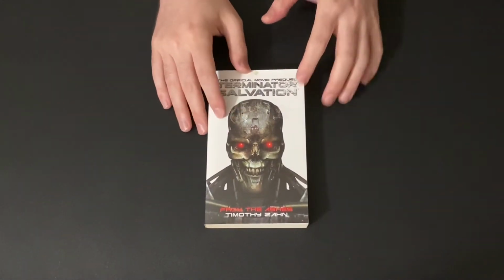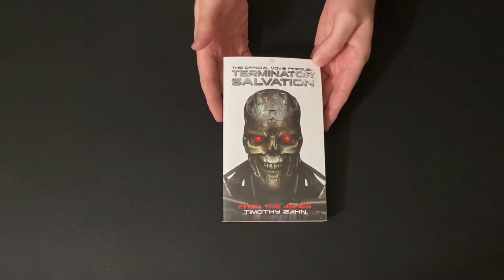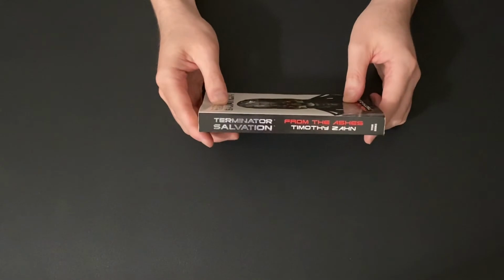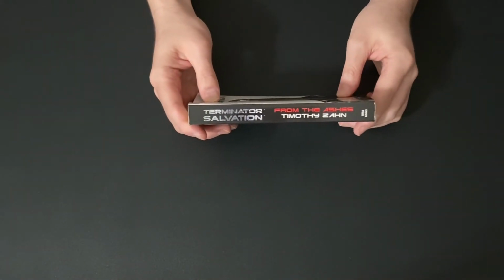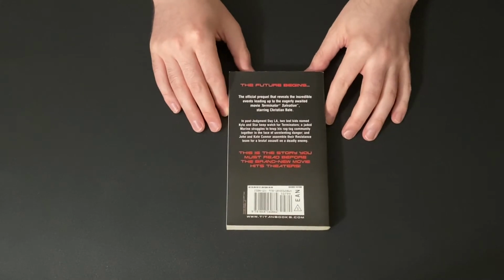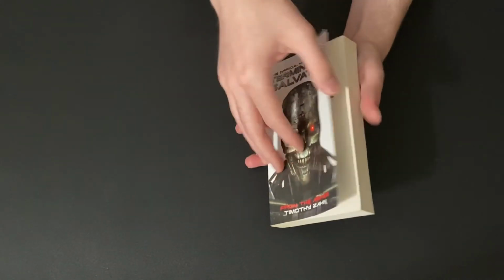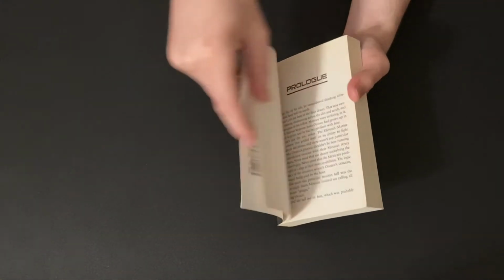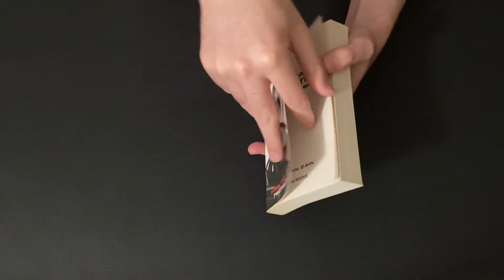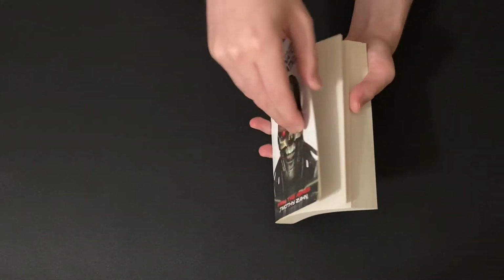The cover itself has this nice, attractive image of a Terminator skull on it. The title is a little embossed, but other than that, it looks nice enough, and it's got stylization to match the whole look of a Terminator book, I suppose. Other than that, it's just pretty standard inside. Of course, it was published in 2009 to tie into the film's release.